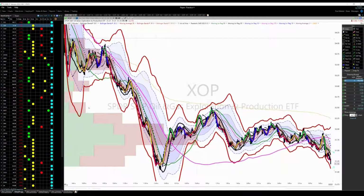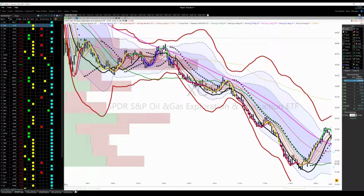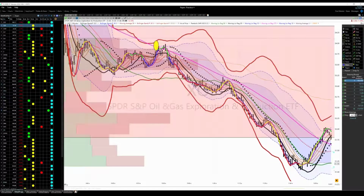That's what a collapsing dragon looks like right there. That big yellow dot is a Z3 breakdown. And so that's 53.50. And then the supported spring crossing recovery is at 51. So that's 250. That's a 6% sell off on a single position.